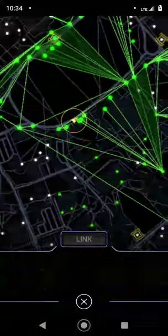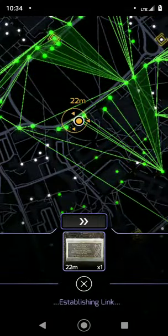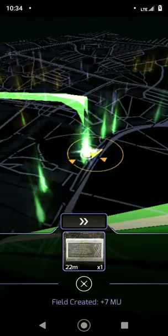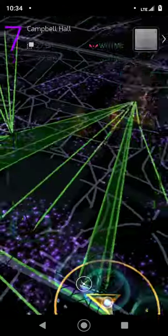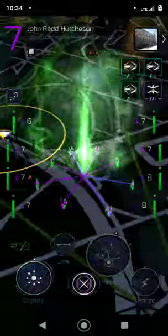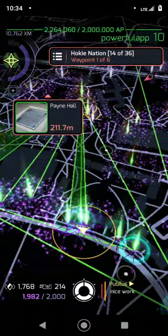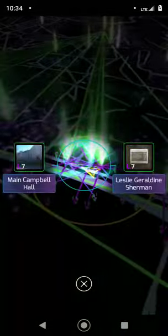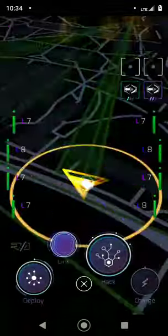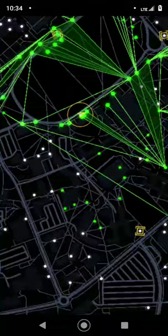Shield deployed. XM reserves 85%. Shield deployed. Establishing portal link. Portal link established. Field established. Excellent work. Link power. Acquired. XM reserves 83%. XM reserves 84%. Okay, here you go. Let me see now.